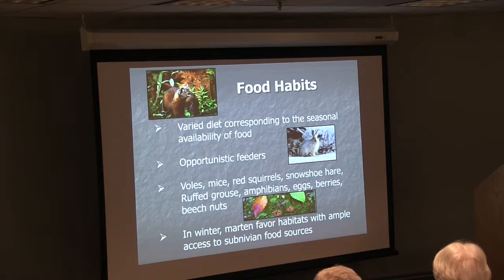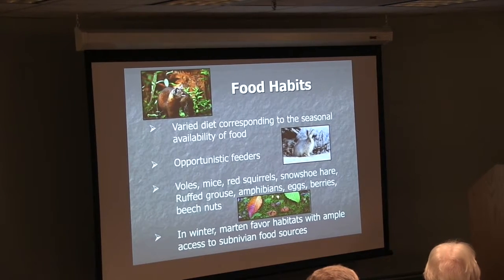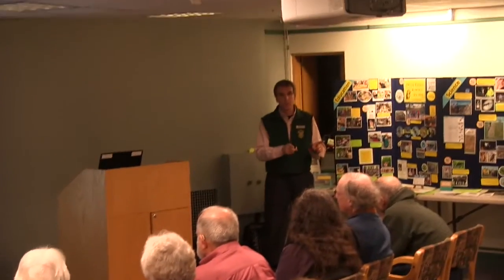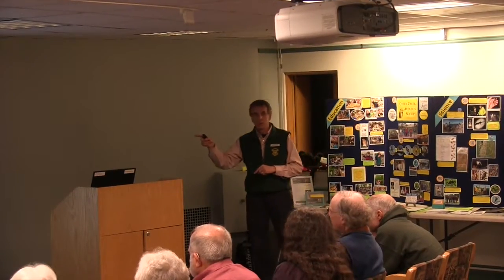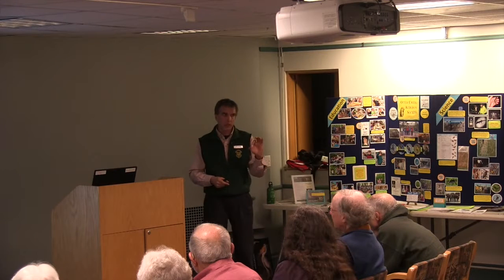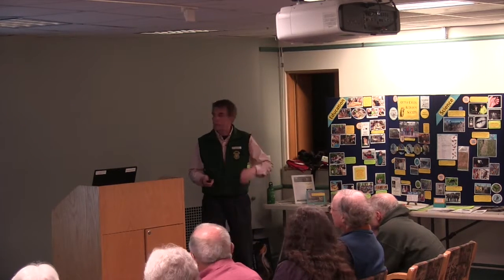But I also failed to say that the marten, like fisher, are sexually dimorphic, meaning that the sexes are very different sizes. So the female is literally half the size of a male. And so the hole that she needs for a nest is tiny. And they're a weasel. They can slip through a small hole, and the male can't get in.